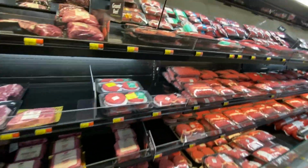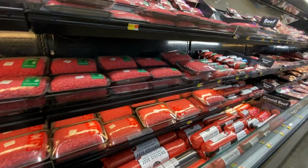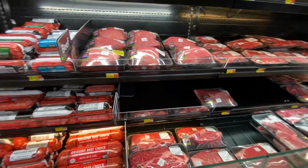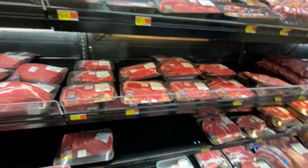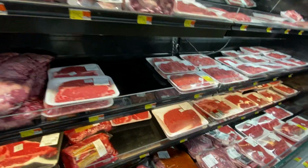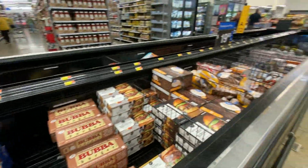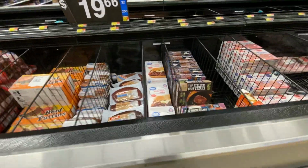And so this is the meat section. The beef is looking really good. The fish, and that's the first part that was not looking good, but the fish selection at this Walmart is never good. Definitely some empty spots on the steak and the ground rounds, I think, is what is normally there. And steaks. So definitely more meat than I saw last week.